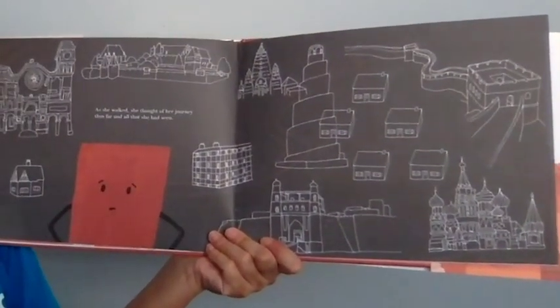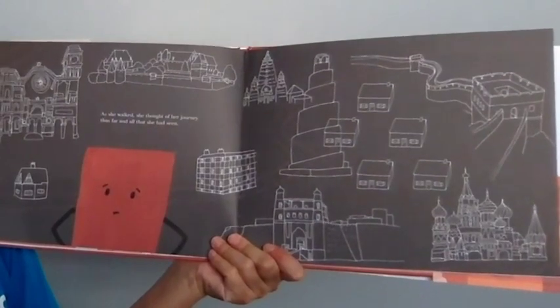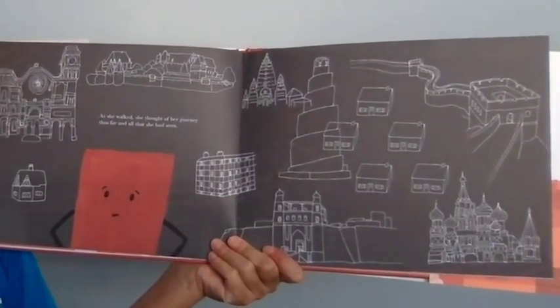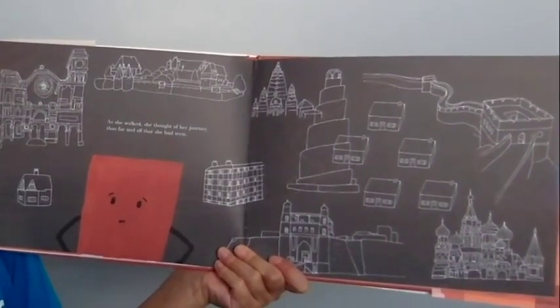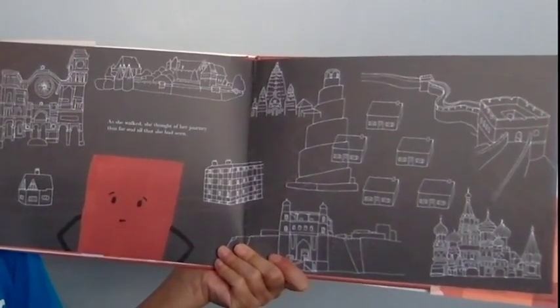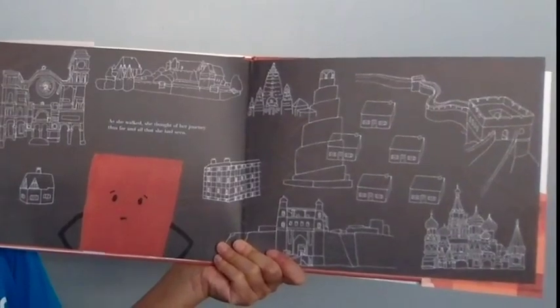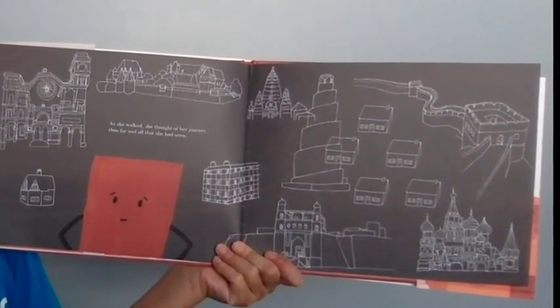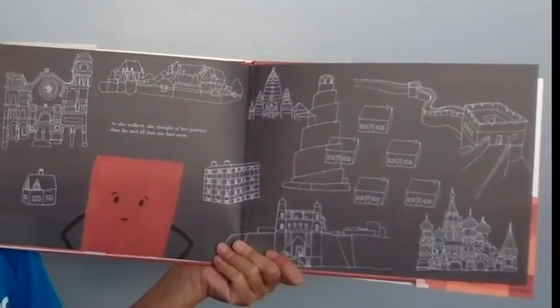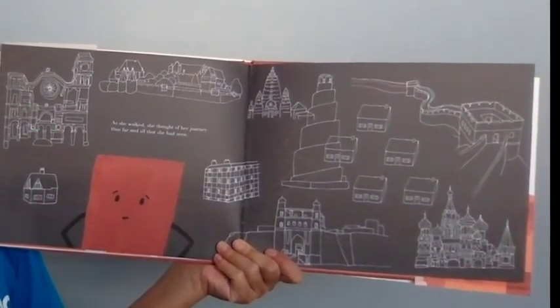As she walked, she thought of her journey thus far and all that she had seen. Do you remember what Brick saw so far? She visited religious institutions or places where people could pray. She visited homes. She visited different types of buildings that were made of brick. But she didn't like any of them so far. Where will she end up?